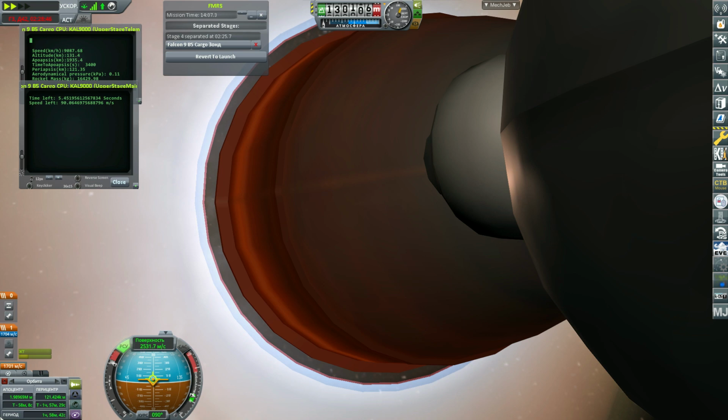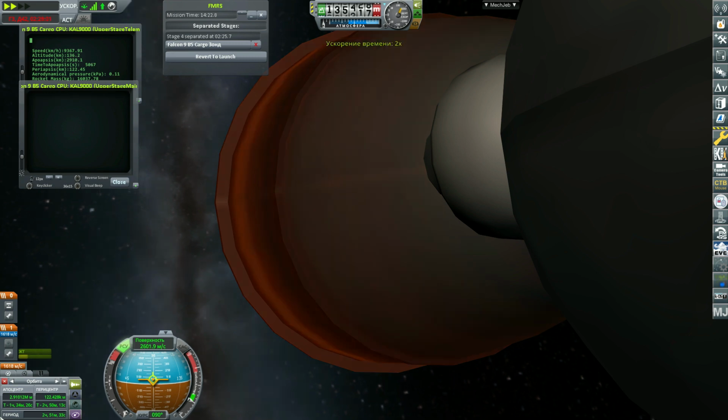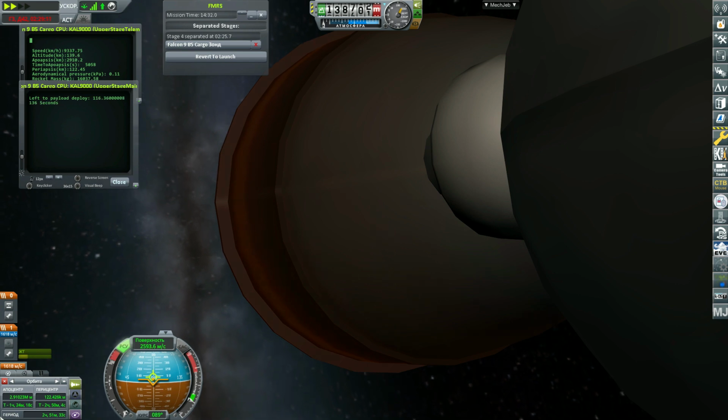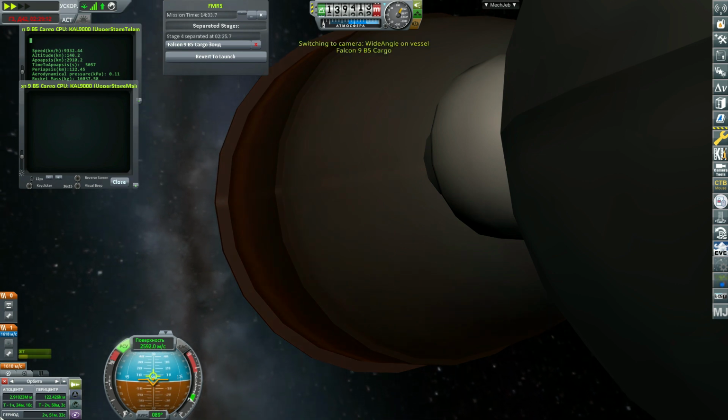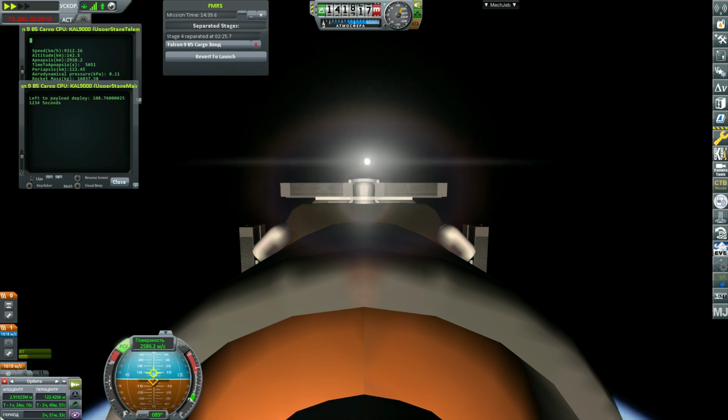Coming up next, we should be hearing a call out for second engine cutoff, or SECO 2. And there you've heard it, we have SECO 2. Nominal orbit insertion. And we've heard the confirmation for nominal orbit insertion.